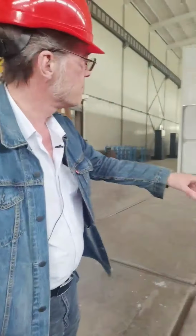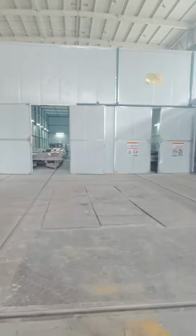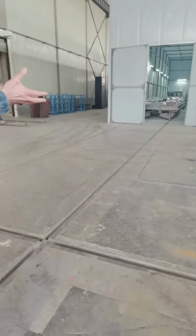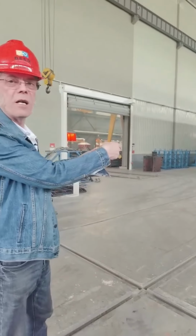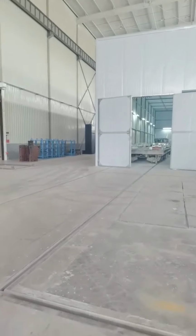So here, like you saw first time, we got 2 of these. We got roll-in trolleys, so we can load the parts here, and then the trolleys goes into the painting room, and then the workers paint the part there, and then they roll back. You see the railing on the floor.